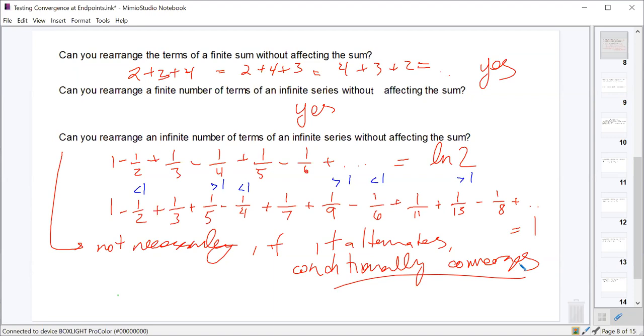So for this particular case, yes, I already had it written there, so I didn't erase it. But yes, you are correct, Kevin. It is redundant to have it say that it alternates and it conditionally converges, because if it conditionally converges, it has to alternate. Anyway, what was I saying, Noah?